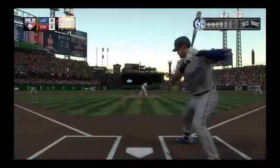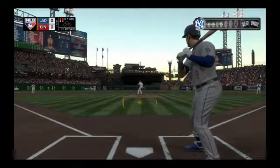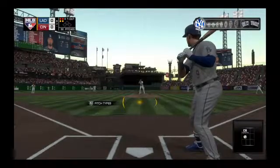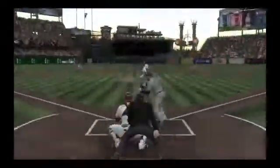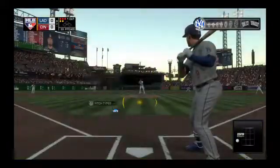Here's the pitch. And a fastball just a bit high. Into the windup. Here's the 2-1 pitch. A breaking ball over the outside corner for strike 2. Here it comes. And he tried to hold up that time. We'll get an appeal down to third, and no swing. It's ball 3.